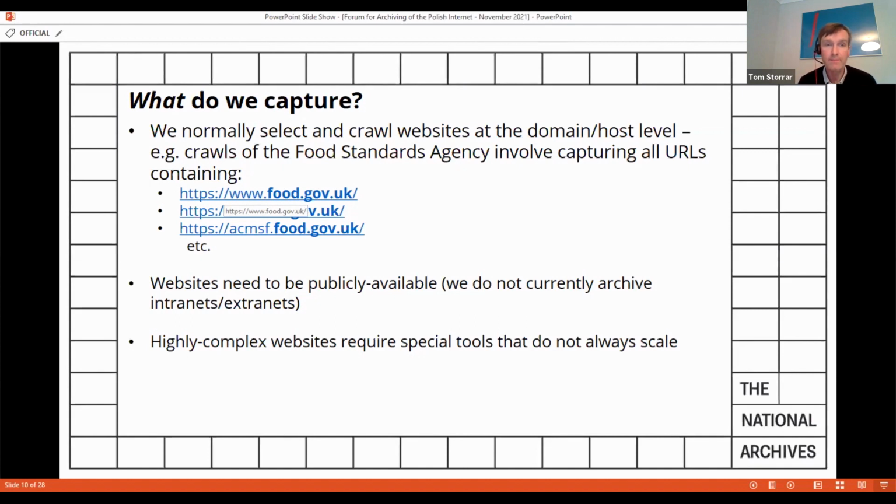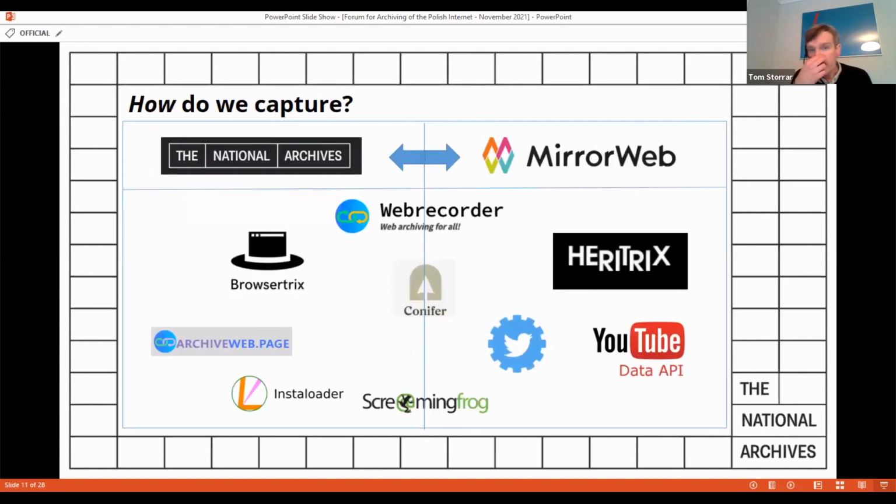And then highly complex websites require special tools that don't always scale. And I mean, there's been some really good movement in this space. Daniel mentioned Web Recorder, and there are various tools that will help us, and a bit more on that in a minute. So we actually have an outsourced model of web archiving largely, although we're doing increasing amounts of work in-house. So our in-house team, to look at the left-hand side of the screen at the moment, is about 9 strong at the moment.